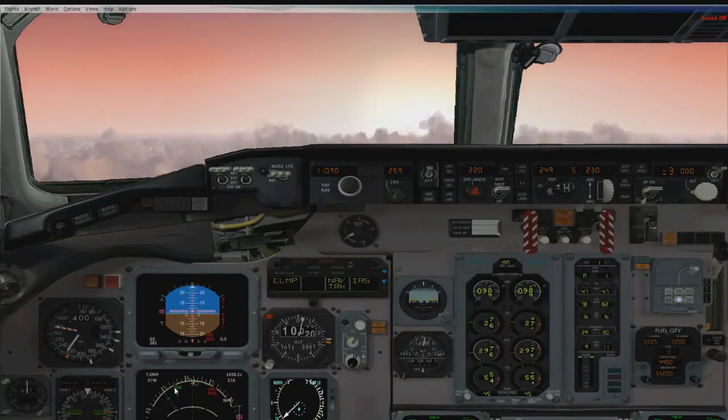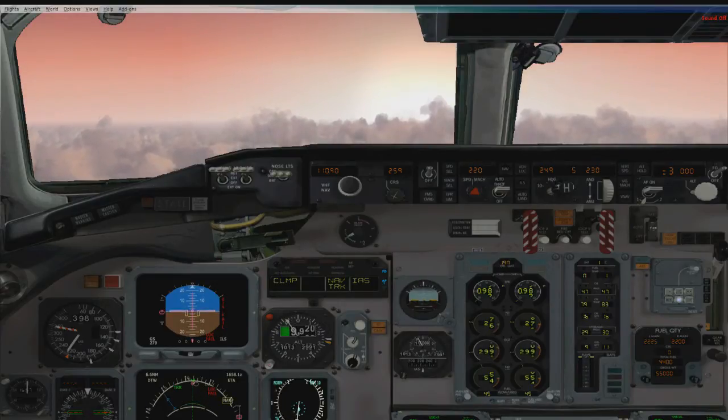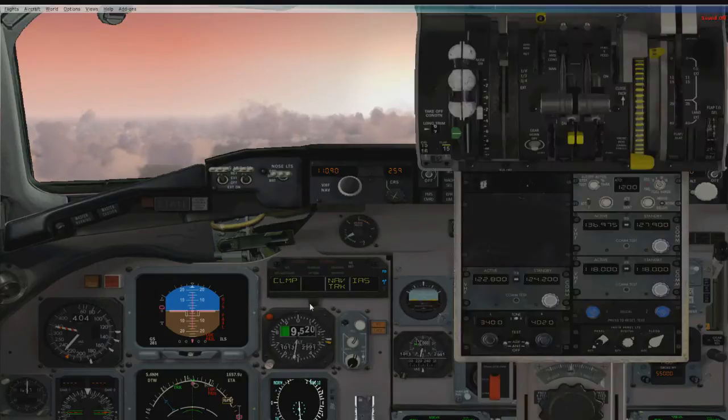What's the weather at Gatwick right now? Am I going to have to get radar vectored around? It doesn't actually say which one's in use right now. Is there an ATIS on? Yes, there is an ATIS, 134.22. Right, we're going to listen to the ATIS just to get what the weather actually is.